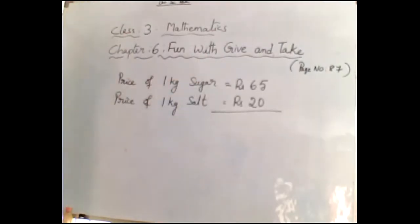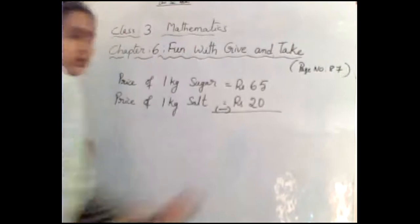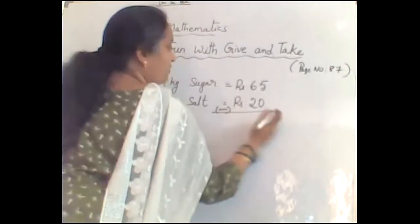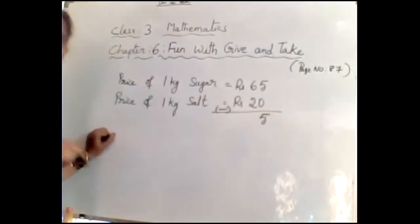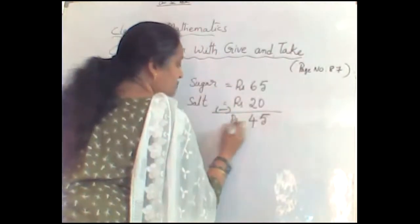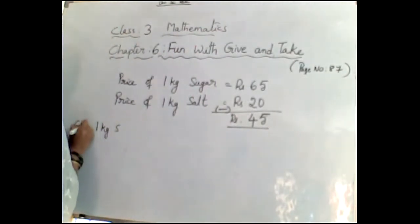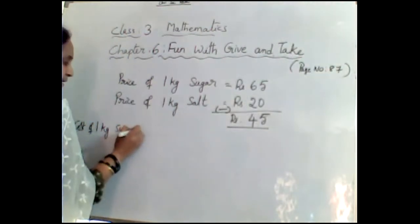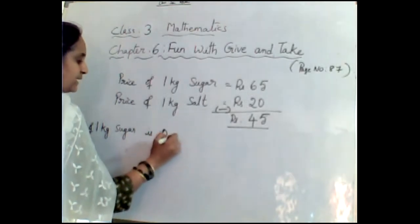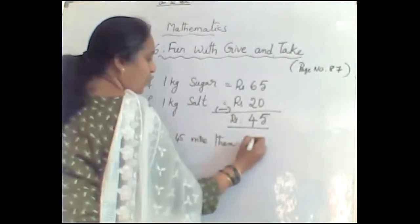65. How much more? Subtraction we have to do. So 65 minus 45. 5 minus 5 is 0. 6 minus 4 is 2. So the cost of 1 kg sugar is 45 rupees more than 1 kg salt.